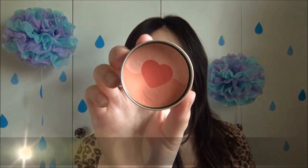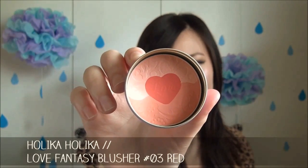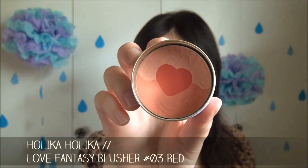But I decided on a red shade, and this is definitely unique amongst my blush collection. Take a look at this. It's a red / hot pink heart in the middle, definitely more red tone than anything I own currently, and it has 2 other corresponding pink shades with it.